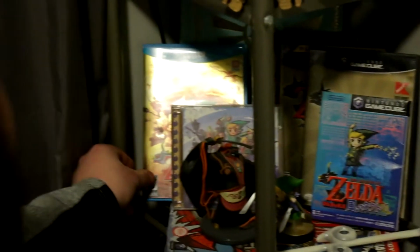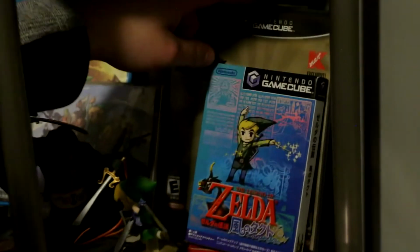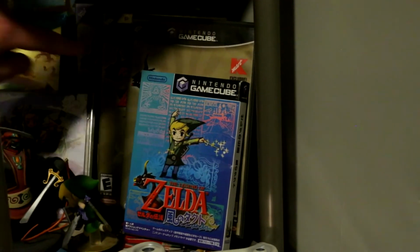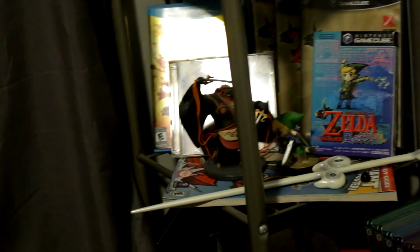I've got the Wii U version of it, the official soundtrack imported from Japan, the original copy that I had as a kid, the Player's Choice version, and then a Kmart exclusive version, as well as the Japanese version of the original GameCube version. We got the strategy guide, another strategy guide back there, an actual Wind Waker, and some little figures that happen to match.